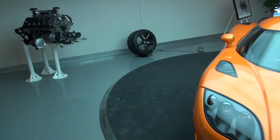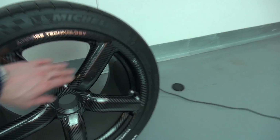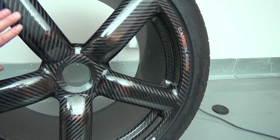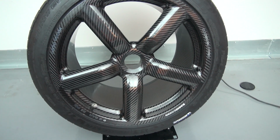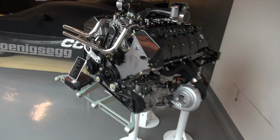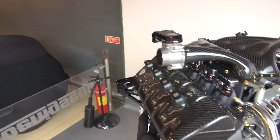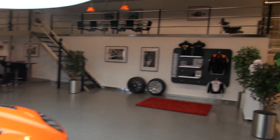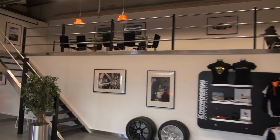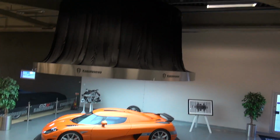And over here we have the carbon wheels, which is actually, this one is clear coat. Looks like it's got some clear coat on, apart from the other wheel, which did not have clear coat. And here we have the beautiful engine.